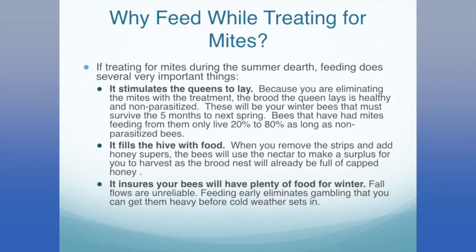It fills the hive with food. It's insurance. I don't have to rely on fall flows. Our fall flows are very unreliable. This year we got practically nothing.